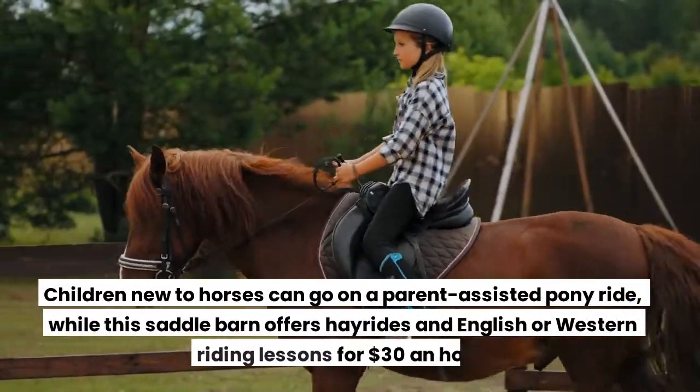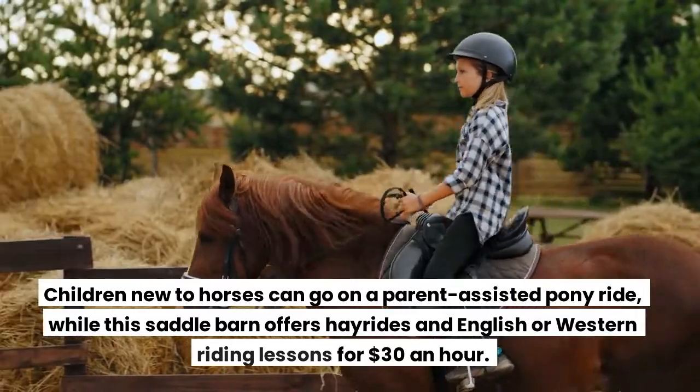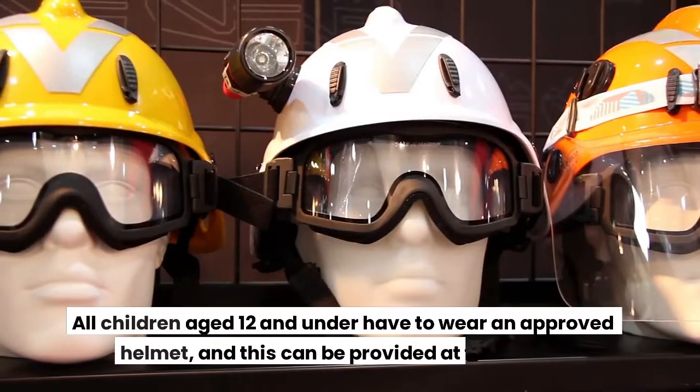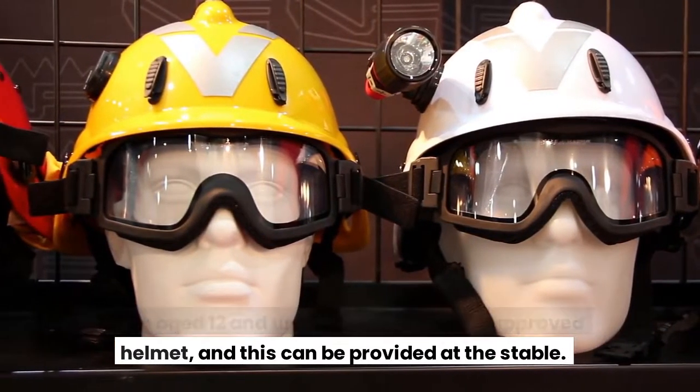Children new to horses can go on a parent-assisted pony ride, while this saddle barn offers English or Western riding lessons for $30 an hour. All children aged 12 and under have to wear an approved helmet, and this can be provided at the stable.